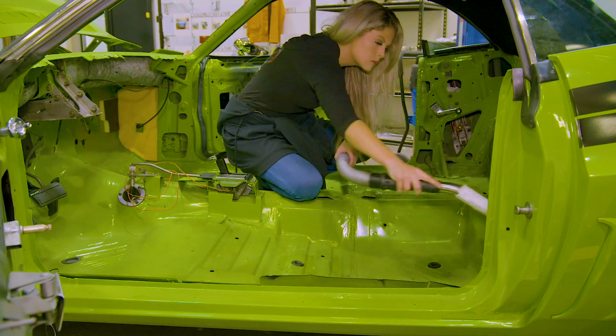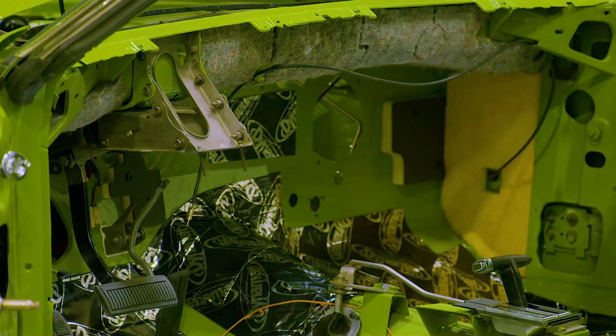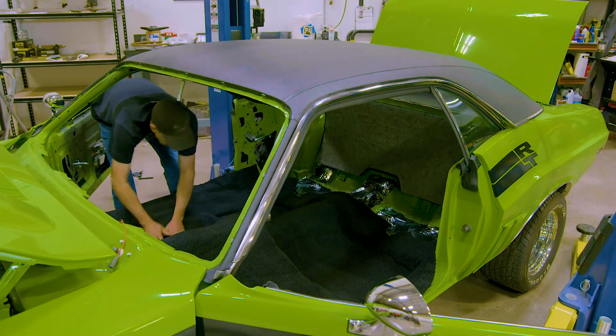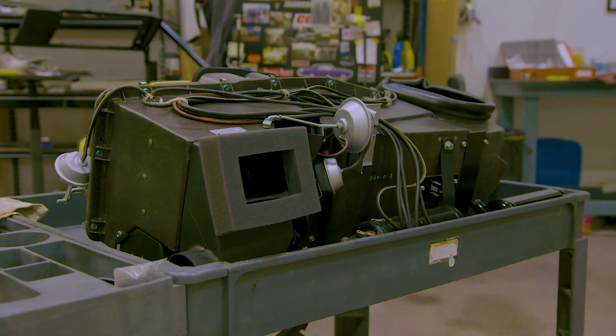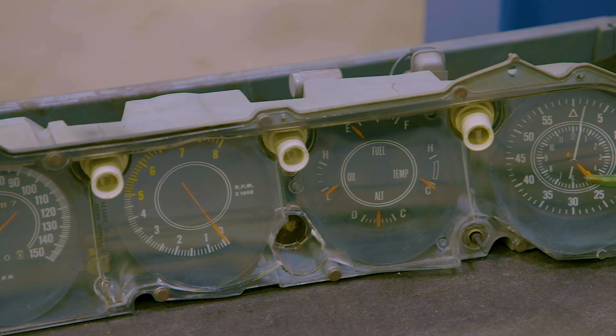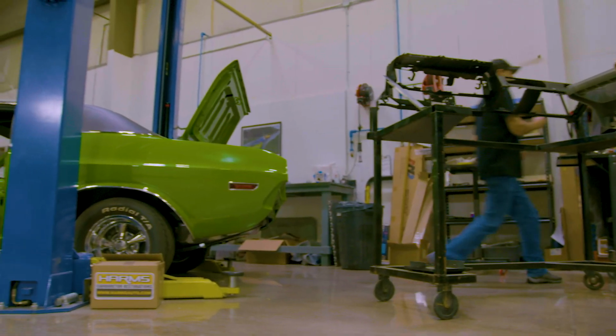With a body shop in crunch mode, Dave and Allysa take a minute to install the Dynamat and carpet in Buck's '71 Challenger R/T, paving the way for the installation of its heater box and dash. They need to get as much done as they can before the Firepower Cuda makes it into assembly.